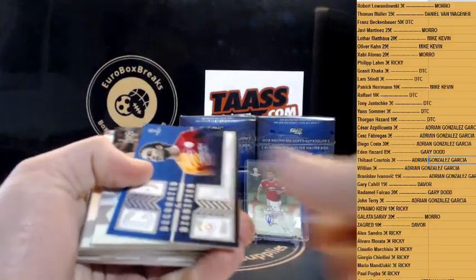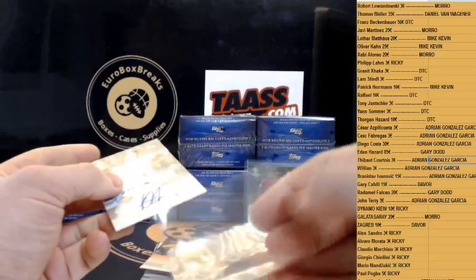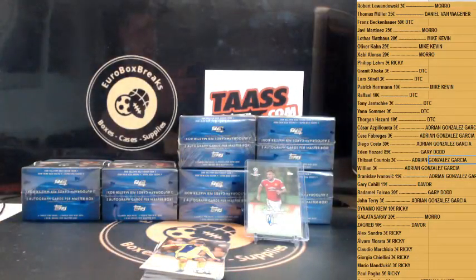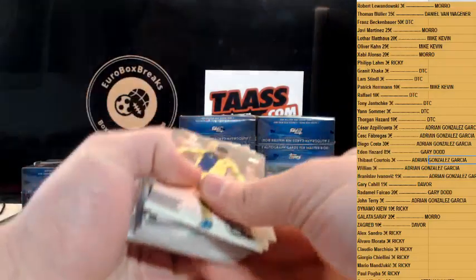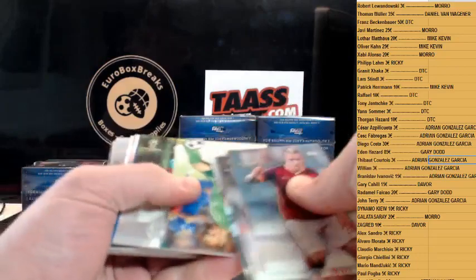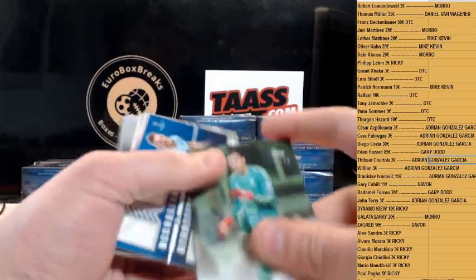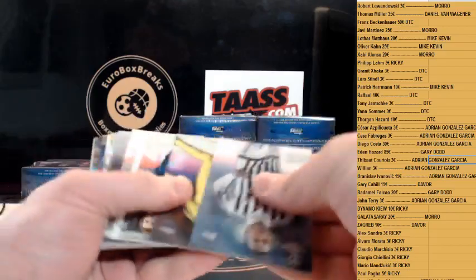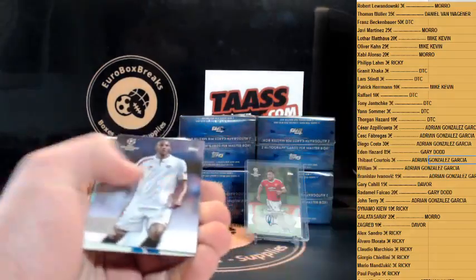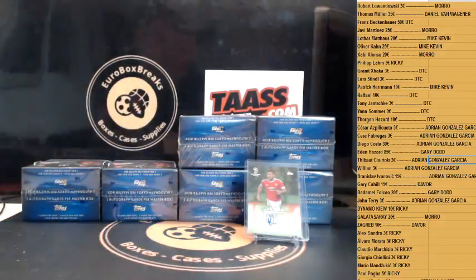Mini box. We have Selçuk İnan, and here's the autograph, and it is Kári Árnason for Malmö. Not numbered. We have Mascherano. And to 99, Keylor Navas for Real Madrid. We got Rosenberg, Lewandowski, Philipp Lahm, Foxy, and that was it for this box.